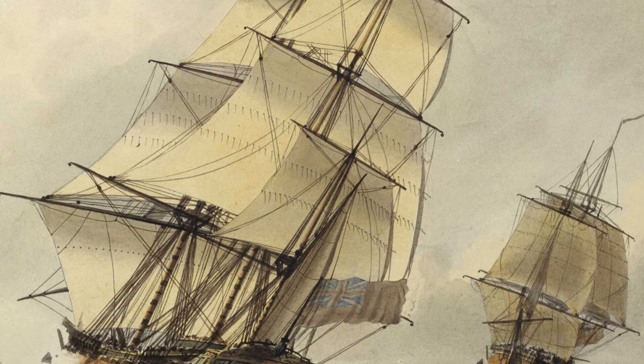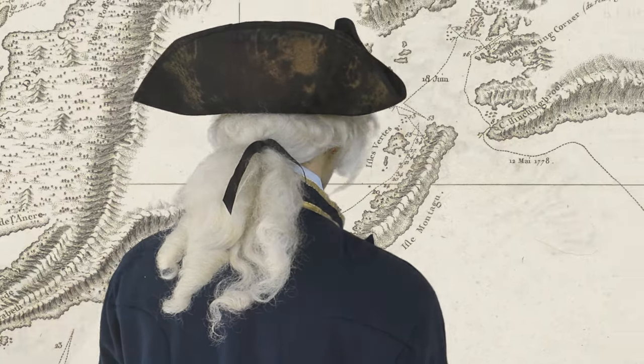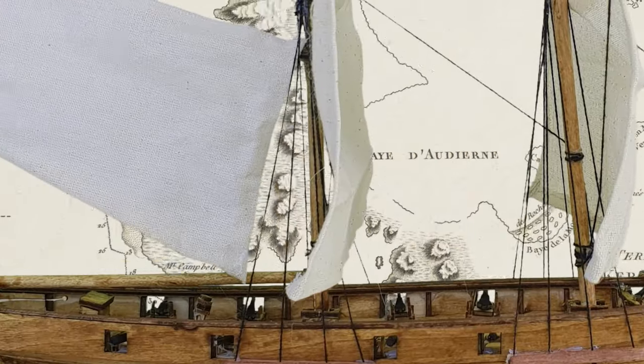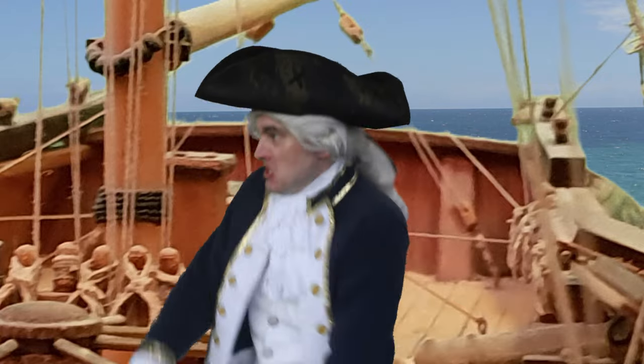There were two ships, the Resolution and the Discovery. Cook explored and mapped the majority of the North American Northwest coastline. After exploring the Siberian coast, he set sail for the Sandwich Islands in Hawaii. He began to show signs of stress.